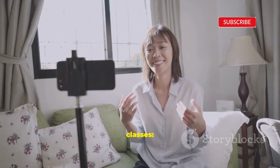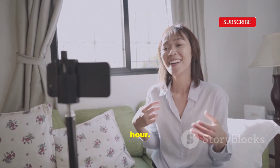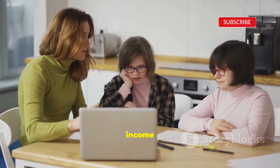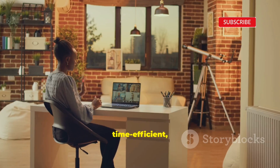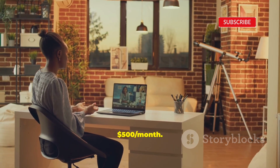Scale with group classes. 5 students at $15 each nets $75 for the same hour. Same effort, more income. That's leverage. It's time efficient, flexible, and one of the fastest paths to $500 a month.